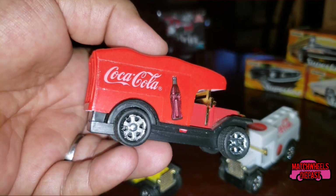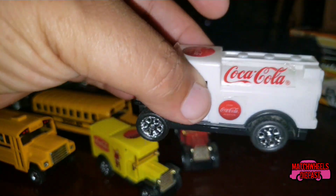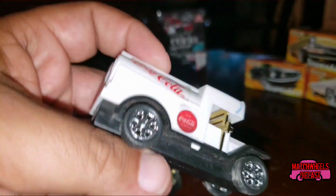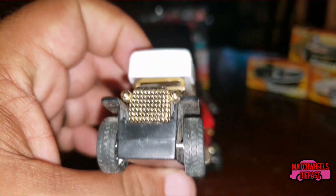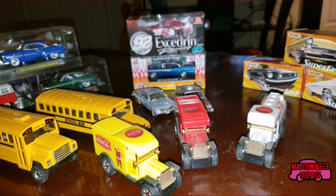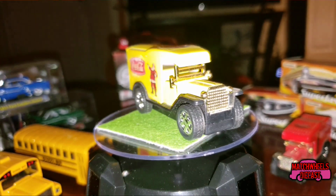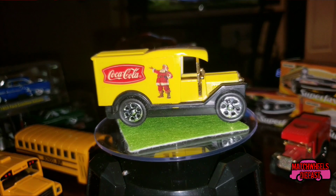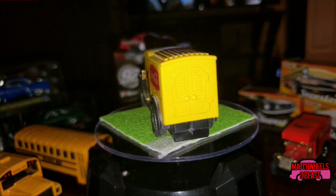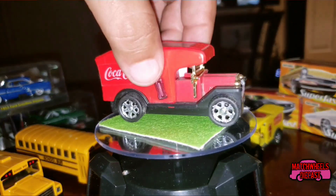Some have gold chrome trim. Just really generic. And this one's a tanker of some sort. I guess if you really like Coca-Cola, you can just back a tanker up to your house. I don't know. The yellow one features the classic Coca-Cola Santa Claus on the side. These markings on them are all stickers. They're not tampos or anything like that.